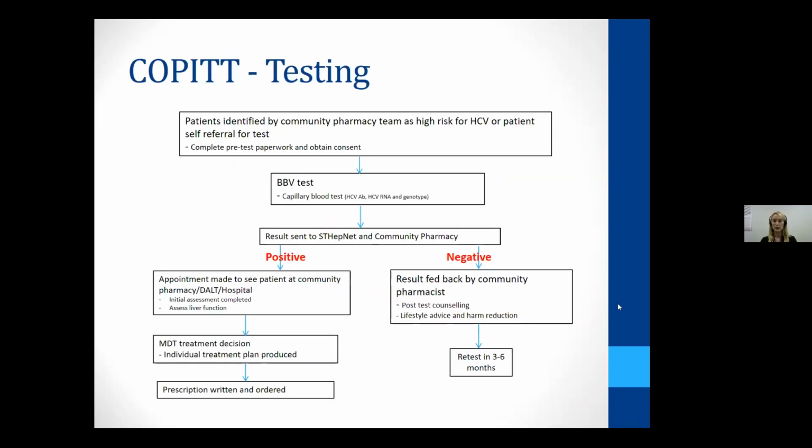So as I said, we get the patients engaged into testing by the community pharmacy team, or they can be self-referred in for a test. They complete very simple pre-test paperwork, including patient details, risk factors, and follow-up and contact details, so we could get in touch with them. They also gave consent, and part of this was to make sure they were happy with the result coming to St George's and for us to follow them up quite quickly.